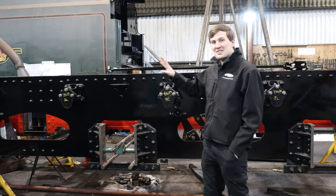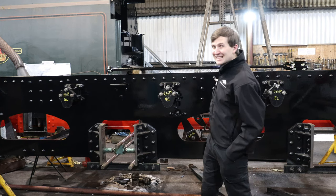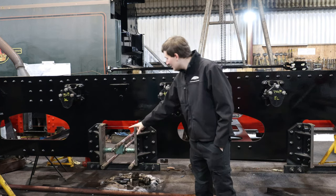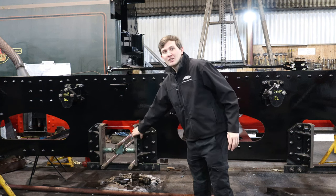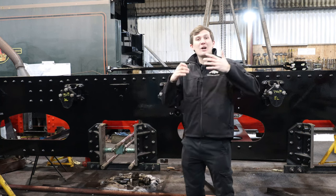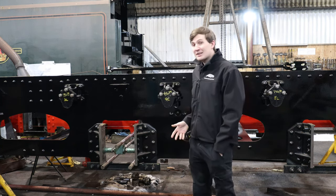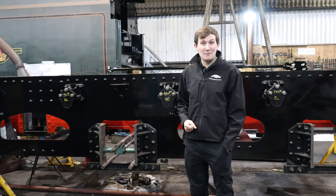Now, looking at the tender for 75079, last time we saw it, they finished all the riveting. It is now being painted and they're currently doing the horn guide alignment. So essentially, they just need to ensure that the axle boxes will fit in perfectly and also won't wear excessively and allow for the grease lubrication on either side. Needless to say, it's a very precision job.